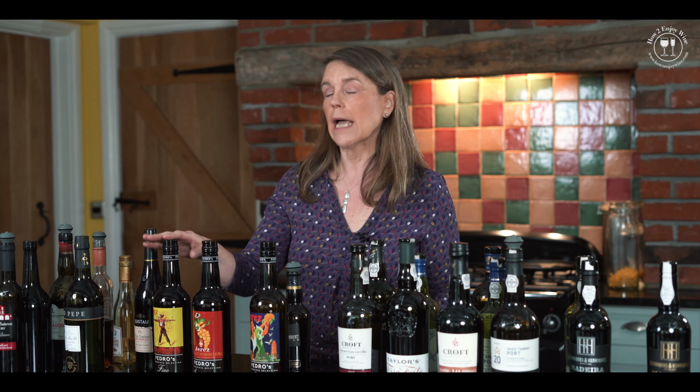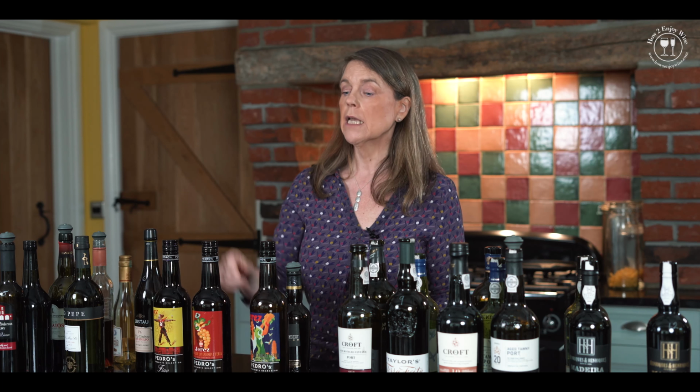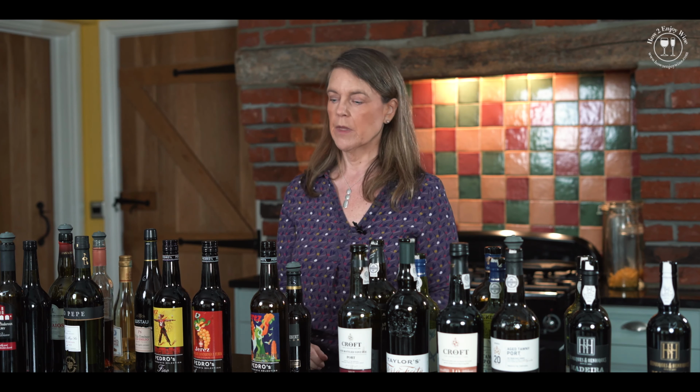You do get sweet sherries, you get sweetened sherries. So what that is, they will add a sweetener. Grape juice quite often. So a Fino, they sweeten it and it becomes pale cream sherry. Amontillado, they sweeten it, becomes a medium sherry. Oloroso, they sweeten it, becomes a cream sherry. Now there is one naturally sweet sherry, and it's called Pedro Ximenez, PX.